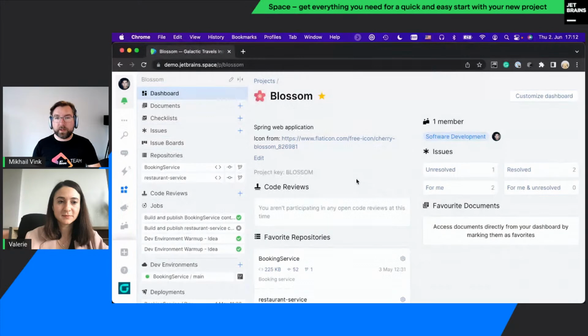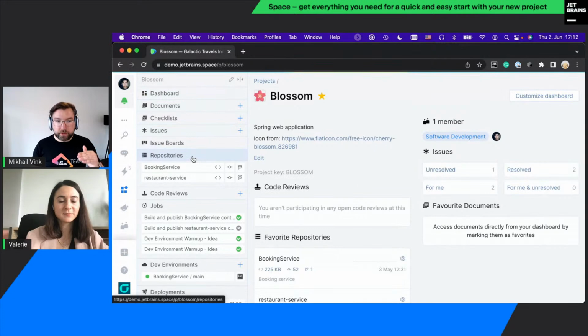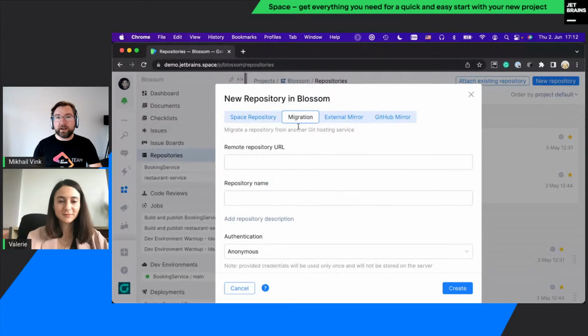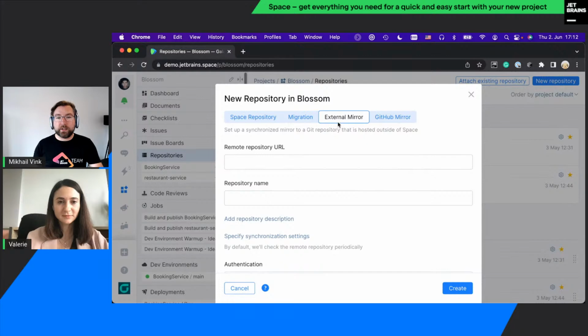So we've gone through the planning, and then we basically go to the repositories, and that's where we keep our code. So we can create the repository just as a new repository without any code, and it's going to be initialized. And we're talking about the full-fledged Git hosting inside Space, and you can definitely create your repository and work with it. But of course, you might have some existing code which you've been working on before migrating to Space, and that you can migrate or, for example, do the synchronization with any Git repository out there, or you can do even the GitHub mirror.